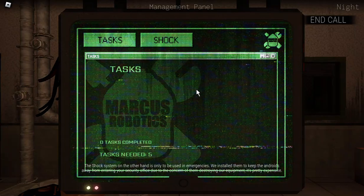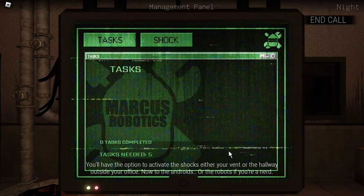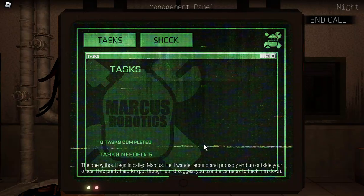Now, to the androids, or robots if you're a bird. The one with the legs is called Marcus. He'll wander around and probably end up outside your office. He's pretty hard to spot, though, so I suggest you use your cameras to track him down. If you're not able to spot him anywhere, then he's probably in a blind spot from our cameras, presumably outside of your office.